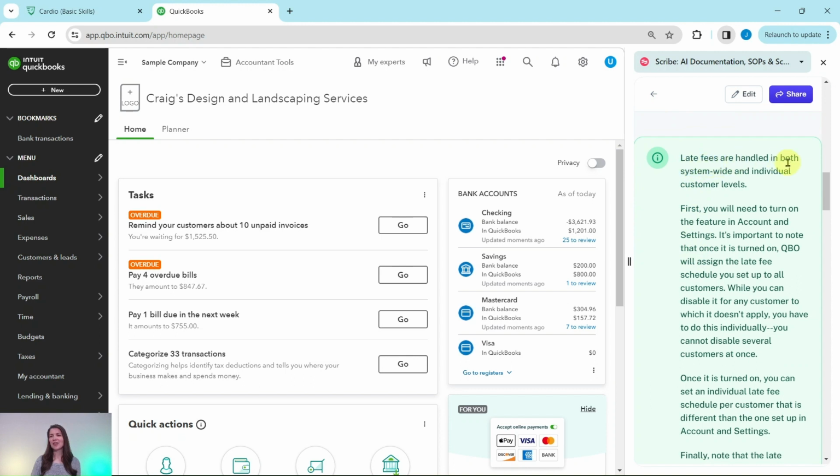Late fees are handled in both system-wide and individual customer levels. First, you will need to turn on the feature in Account and Settings. It's important to note that once it is turned on, QBO will assign the late fee schedule you set up to all customers. While you can disable it for any customer to which it doesn't apply, you have to do this individually. You cannot disable several customers at once.